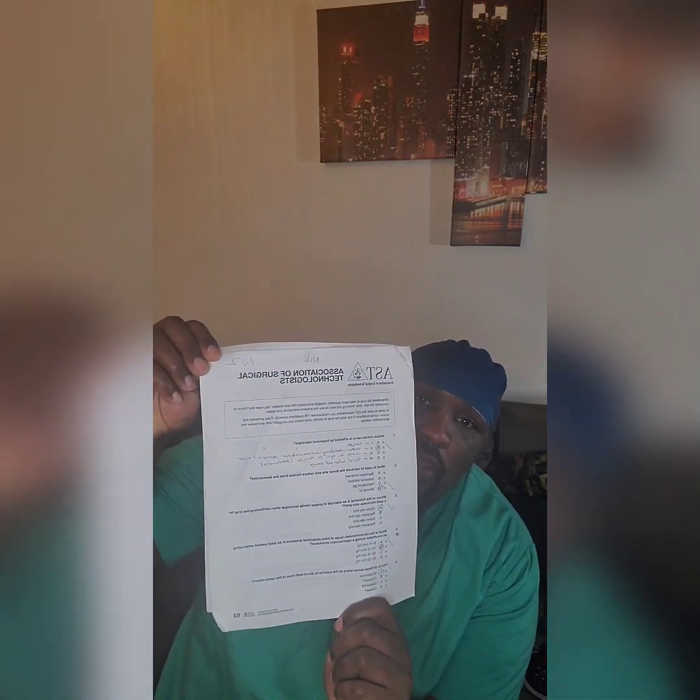What else? When you become an AST member, they also send you a practice exam booklet. It looks something like this. All right, you want to go through those booklets, those questions. Some of those things come back. You may find a few of those questions, or they may ask it a different way, but it's the same questions on the actual tests.